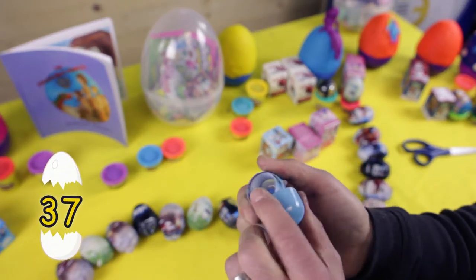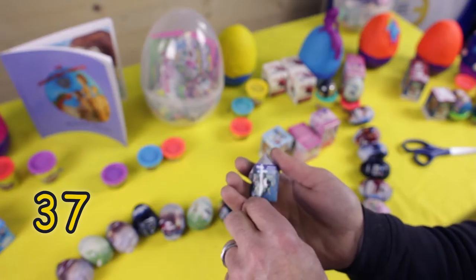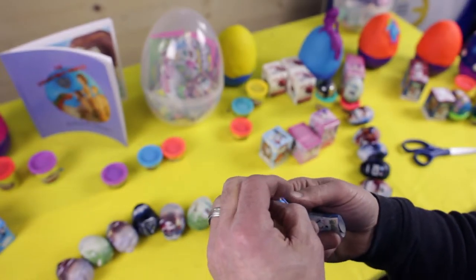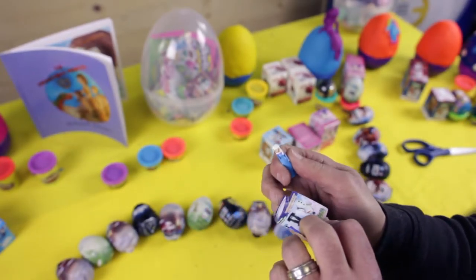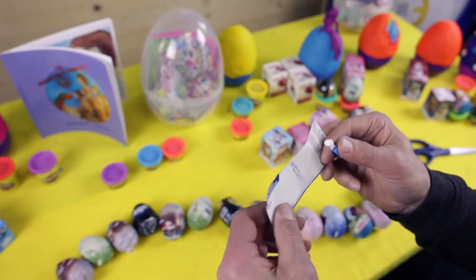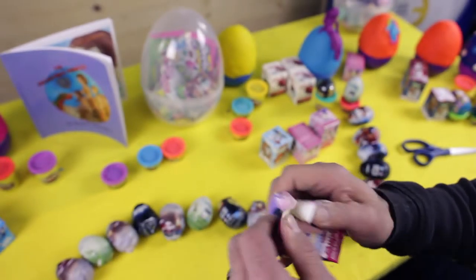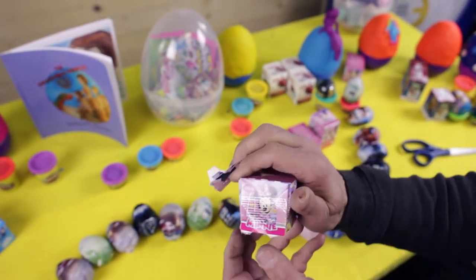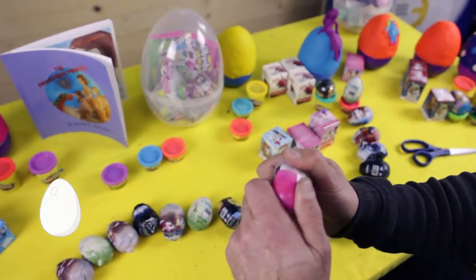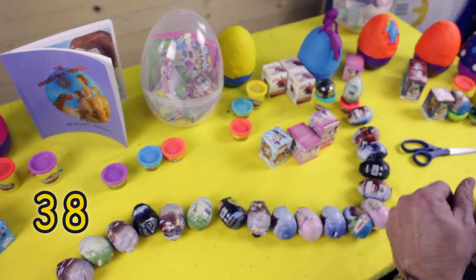Oh, you out there, remember, you guys were all asking for a huge egg video show, and we have 100 eggs to open up, and we're moving along here pretty good. And here we have Elsa. Okay, let's open up another mini. There she is.